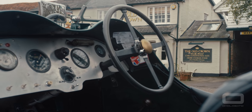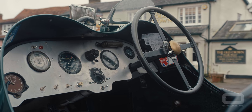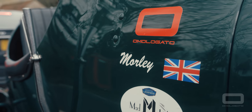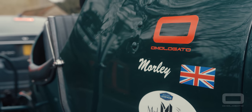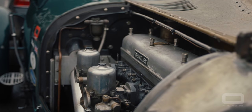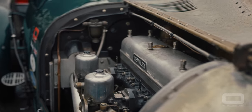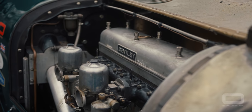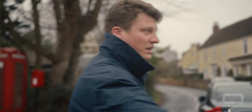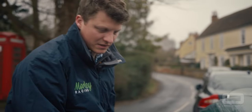Now this is our racing car. This is GSU 757. It's a 1926 3-litre chassis with a 1928 4.5 Bentley engine. So they put a much bigger engine in this car purely for racing. This is our racing car, and this gets used quite regularly. This is a 9-foot chassis, so they didn't actually make very many of these.